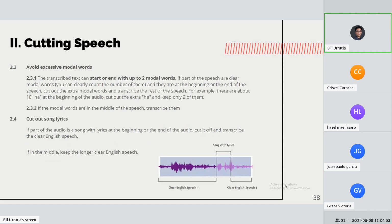So here, kunyari, I said something over here in clear English speech, and then bigla akong kumanta dito, and then bigla akong, I said something in clear English speech again. So what am I going to do with that? So therefore, I'm going to cut it over here until here lang so that I could use the clear English speech one because this one is longer than the clear English speech two. And we would want to extract the most amount of data and the most amount of transcribed text in each audio clip that we transcribe. Okay.